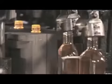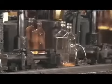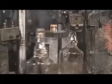A similar manufacturing process is used to produce other types of bottles and jars. In this run, the company is making 375 millilitre wine bottles out of clear glass. This run is producing bottles also out of clear glass. This mould though has a special feature, a recessed insignia on one of the walls, which produces a raised insignia on the front of the bottle.